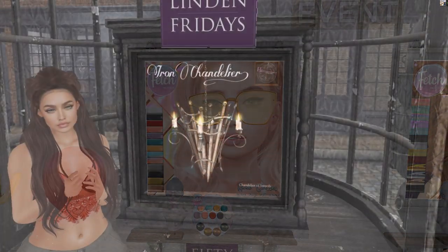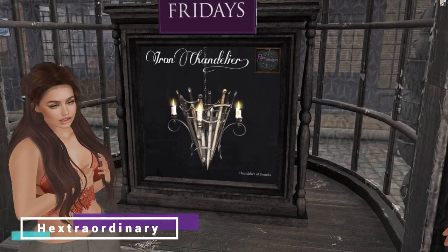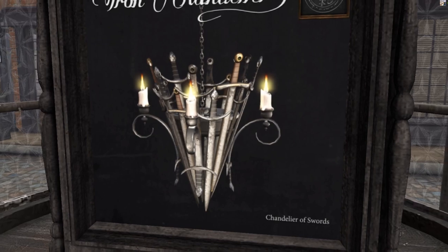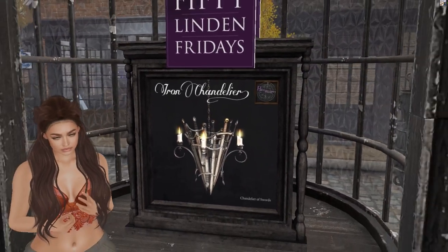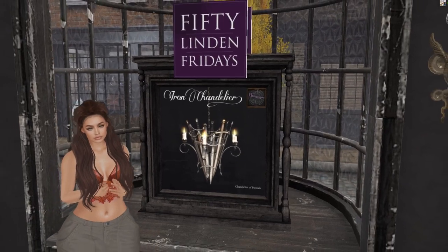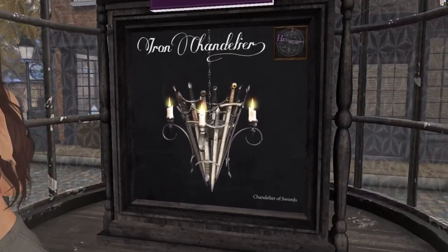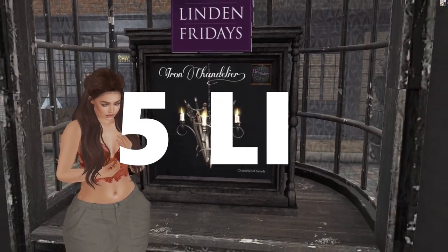Next, at Extraordinary, we had this iron chandelier with swords around it. Yep. Chandelier of swords. I wonder how much land impact it is. I think it should be 2. Where did you see that? I don't know. It doesn't say anything. Maybe we could go rez it and I'll tell you what it is.